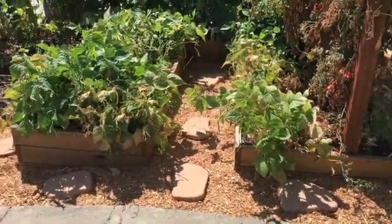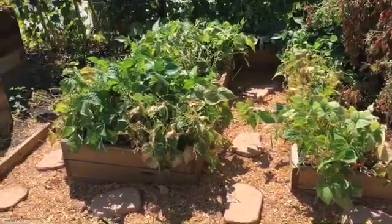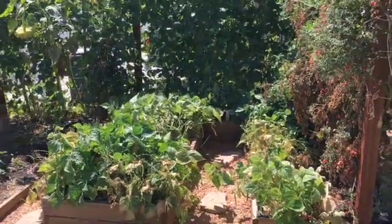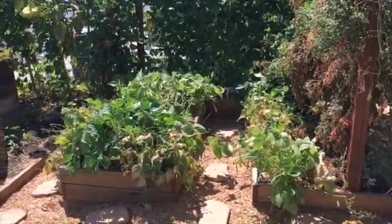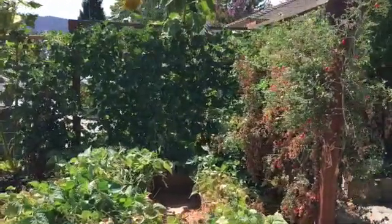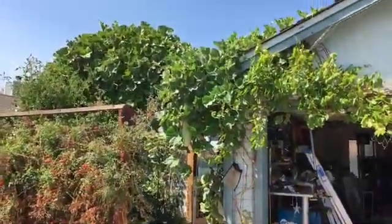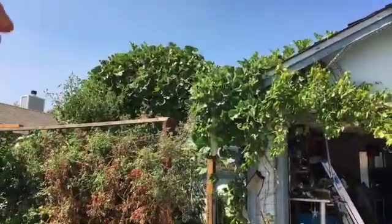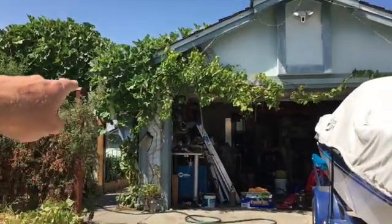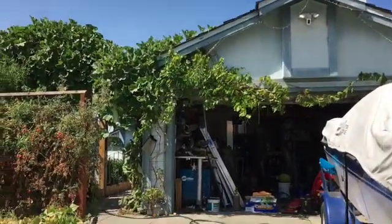So those are our green beans. God, they're so good. I wish you guys could come over and taste them. So I'm going to take you guys over to the other side of my driveway and show you what I've got growing over there. I'll give you a shot of my arch growing over my walkway. And those are more grapes growing against the house.